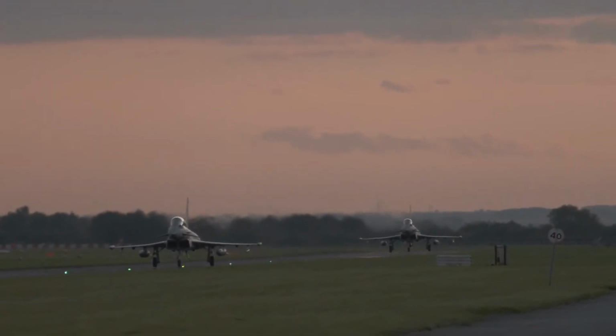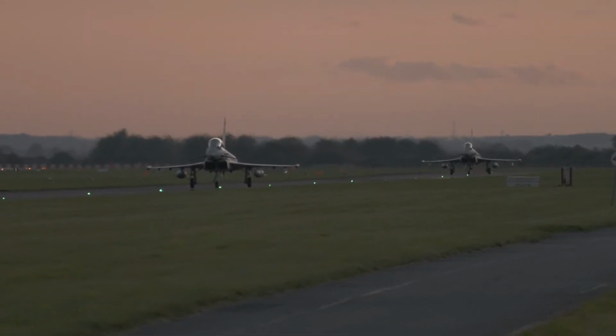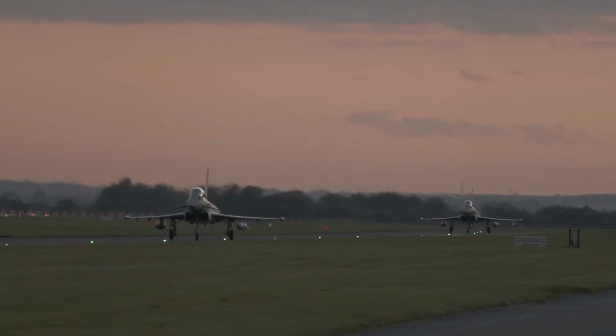And as you can see by the skies now, it's getting darker. It's pink. It's a pink sky. Yeah, we were lucky enough to get a pink sky that night, which was quite nice.